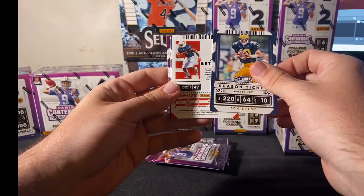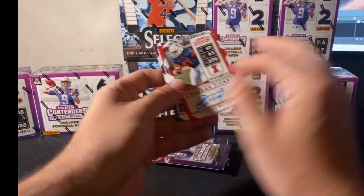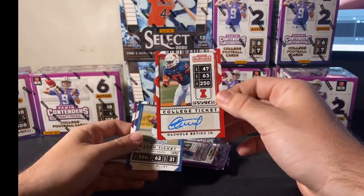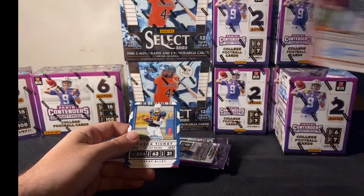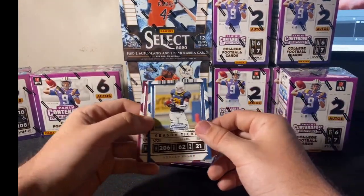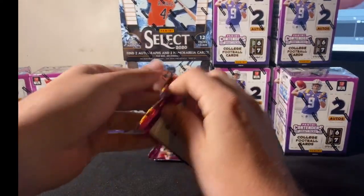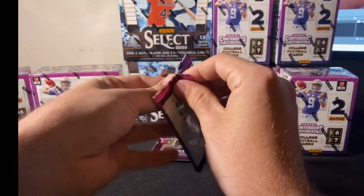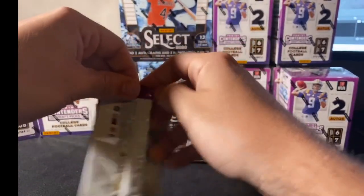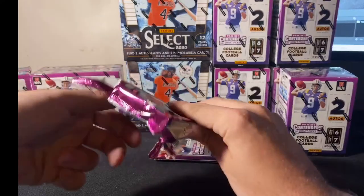Seeing Aluol Betiku Jr. There you go, guys. Nice auto there. I think that's our second of this box. We got a Keenan Allen and a Christian Kirk behind that. Should be the two autos of this box already. We'll see what else we can get in here.